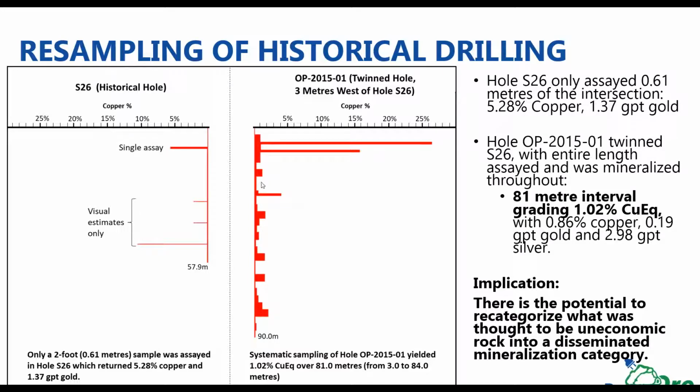When they drilled this 90-meter hole, what they did is they assayed every single meter individually. So it's called a composite. And so we can see in every meter that's represented here, we can see 1%. Sometimes it goes out to 3-4%, 2%, 2%, 3, etc., etc. So what this hole shows is that the entire hole is mineralized.